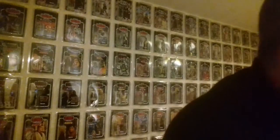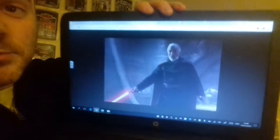Now, as I say, I've already covered all of these figures in individual videos, but now I've just started wrapping them up into a list. Count Dooku, where was he? Why wasn't he released in the last Attack of the Clones wave? And here would be the card back I would like to see.